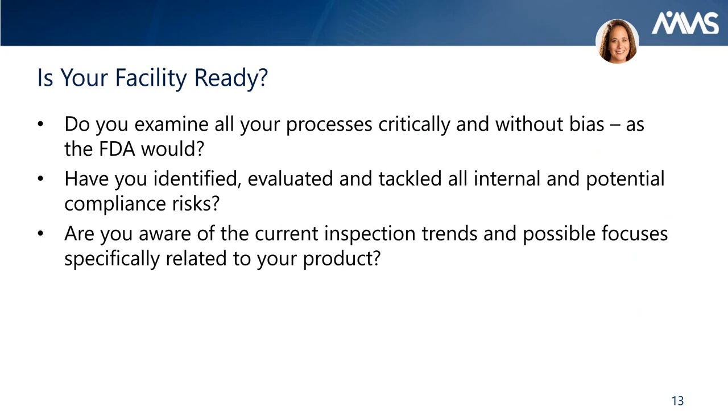Again, even if a firm is performing self-assessments or internal audits, that does not necessarily mean that a firm is inspection ready. Internal audits are usually less formal and do not get to the same granular level that a regulatory inspection does.